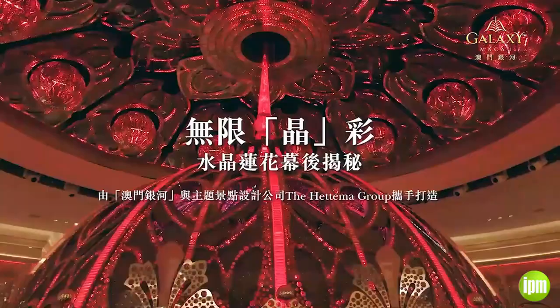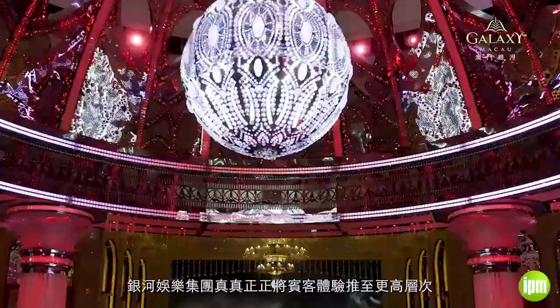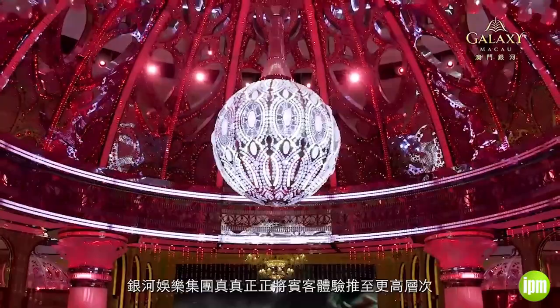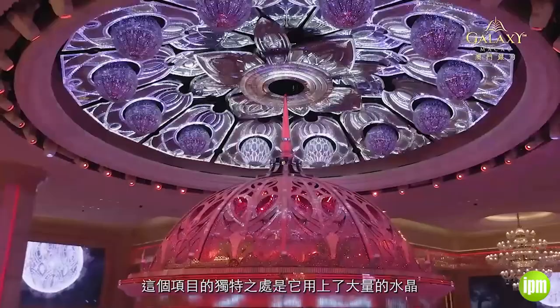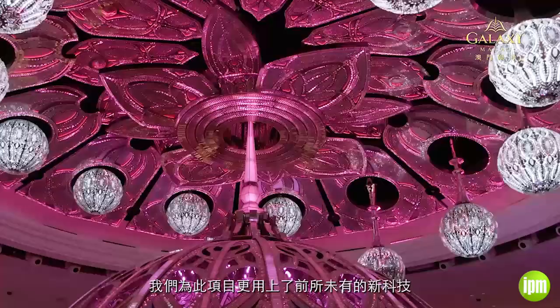Moxie Entertainment Group really have set the bar higher about the level of experience they create for their guests. They had an idea to make a crystal lobby, and they came to us to really imagine and create something that was spectacular and unique in all of the world. What's unique about the project is the sheer volume of crystal and programmable LED light that's been embedded. The technology in order to execute this project has never been done in this way before.